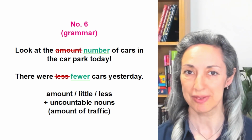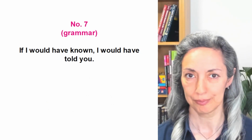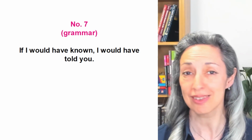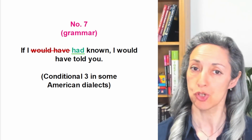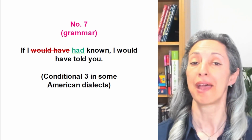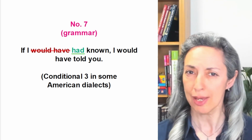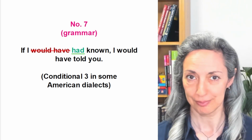Let's have a look at number 7. If I would have known, I would have told you. How would you correct this? I'm sure you noticed that this is a conditional 3 sentence. So, what should we put in the if clause? Past perfect. If I had known, I would have told you. However, don't be surprised if you hear this occasionally in certain American dialects.